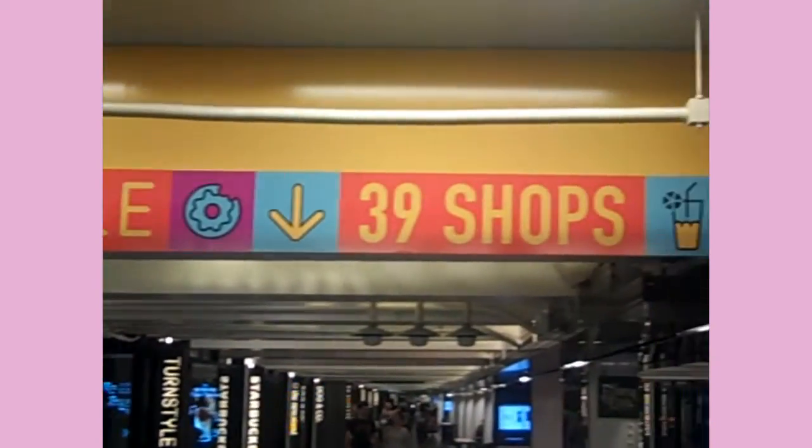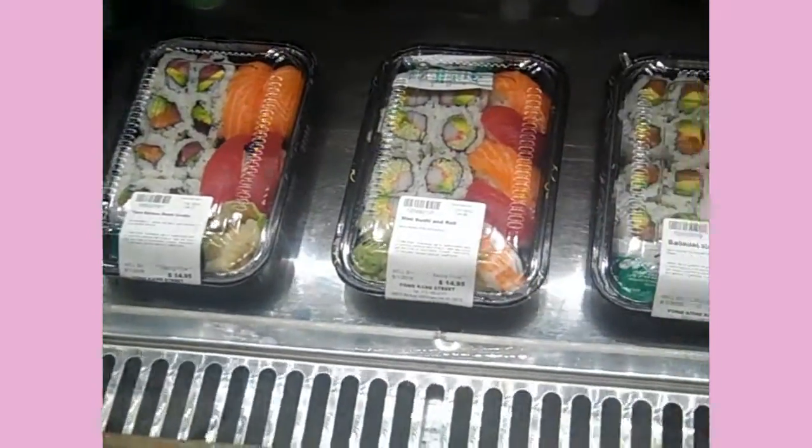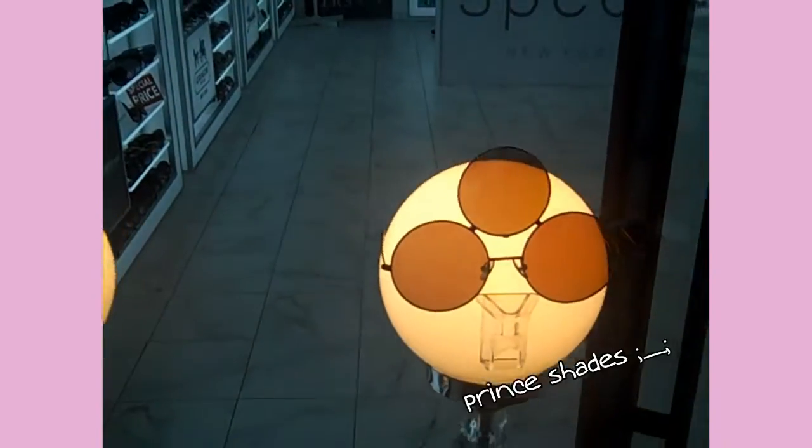The food selection is diverse AF. You can find Mediterranean, Japanese, American, French, and you can shop for a range of items from necessities to niche items like dog clothes, hats, and funky sunglasses. Most shops are permanent, but other shops are pop-ups.